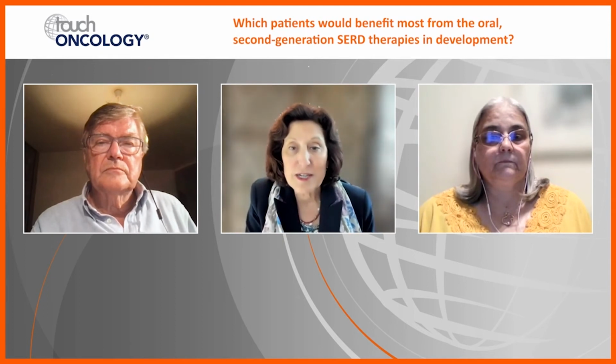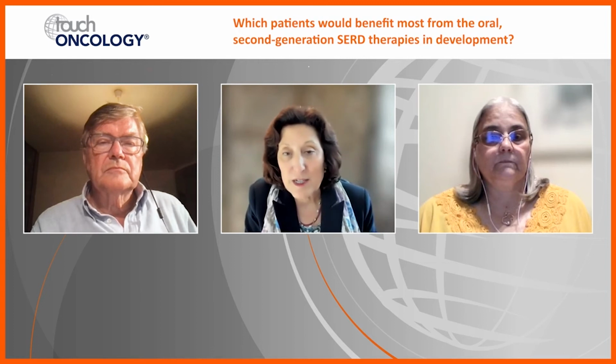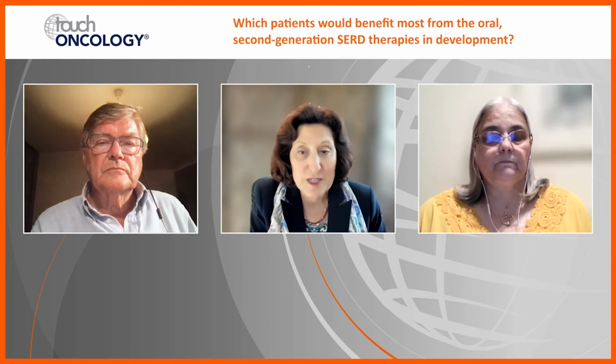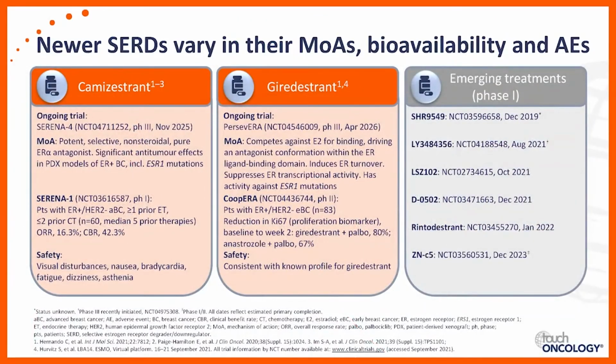Elacestrant induces degradation of ER. And all of these agents, including the next ones I'll talk about, have demonstrated efficacy in ESR mutant and CDK4/6 inhibitor resistant models. The other oral SERDs in development include giredestrant, which competes against estrogen for binding, and creates a conformation in the ER ligand binding domain. There are a number of studies, including in combination with CDK4/6 inhibitors.